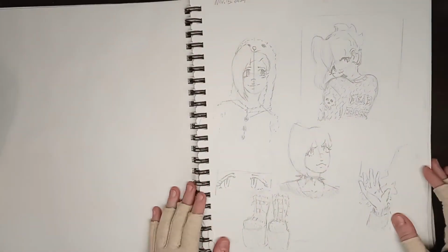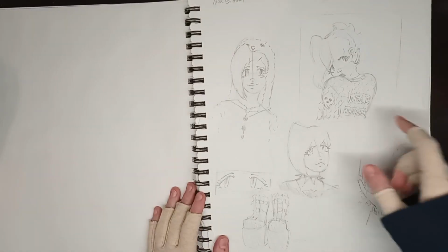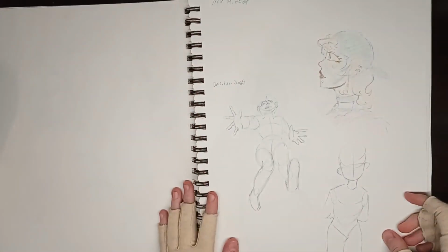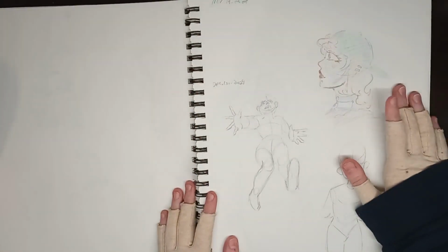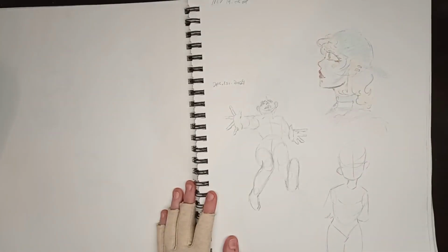So we're in November still, more Kara sketches. This one I still quite like. I think I just did that with a mechanical pencil. Here we have some random sketches. I was gifted some rainbow pencils, if you know what those are. Like, here I have one sitting right here. Nope, it's not that one.